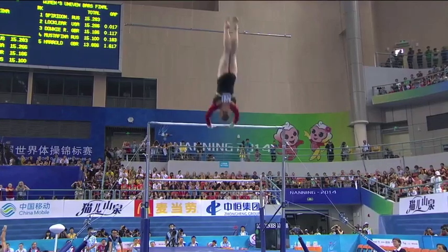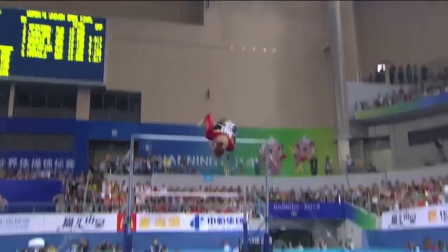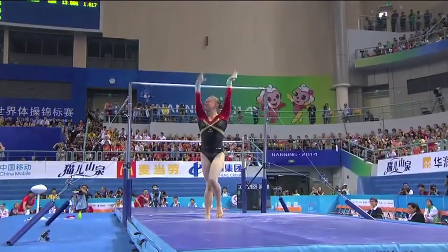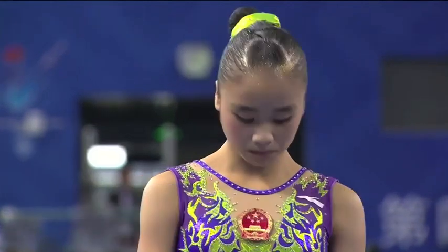Whoa, but that was a little bit laboured and a bit offline. Changes the swing, up high, full twisting double back. It was analysing every little bit with her coach. 14-3-3. You can just see the pressure on her face.